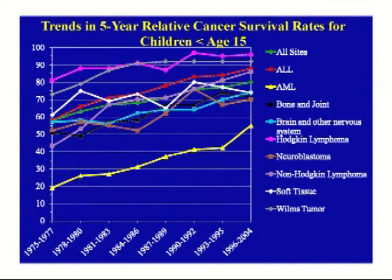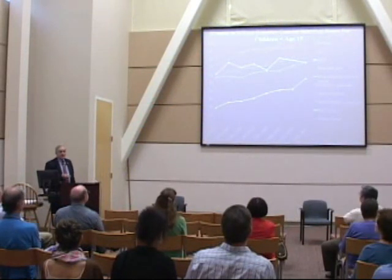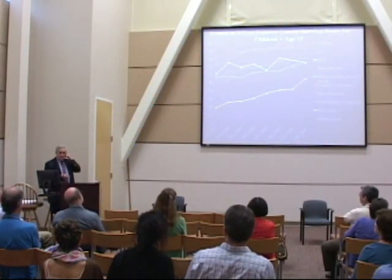Sorry about that. Okay, so Hodgkin's lymphoma, you can see they were up above 90%. I think the current figures for Hodgkin's disease in the pediatric age range is 96% survival.